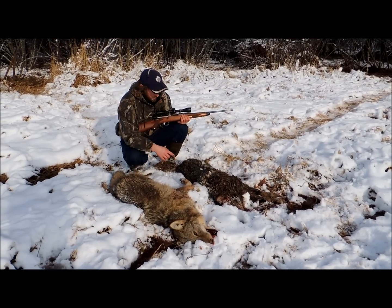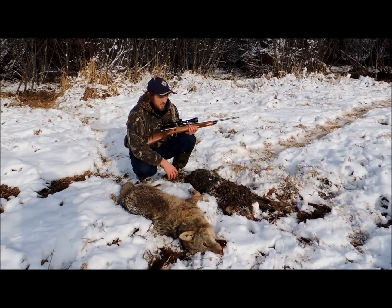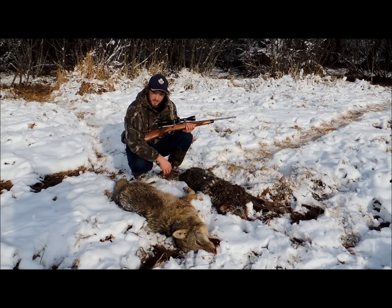Good color on this one. This one's not so good because it's quite a bit darker. But anyway, got two coyotes and we're just starting the day. Hopefully we get a beaver to go with it.